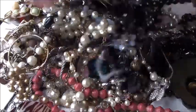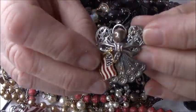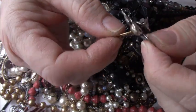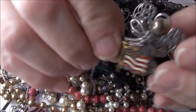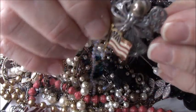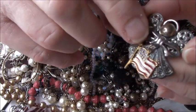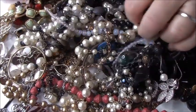Let's see. What can I pull out without having to detangle? That's what we'll do first. I've got a few of these angels already. I'll put this one with it. Oh, it's a flag. I'll do this one with it. I may replace the flag with a jewel and save the flag for something else. And I'll put these as a lot, because I've got I think three of them, and I was going to list them together. I'll add this one to it. Let's see.